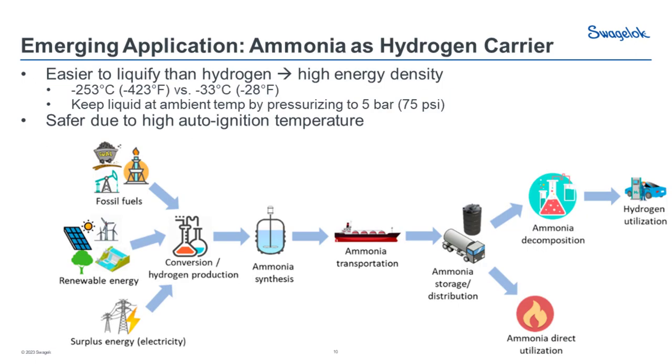Another one that's kind of an up and coming application for ammonia is to use it as a hydrogen carrier. Of course, it is NH3, or three hydrogen atoms in there. And it's a much more convenient way of carrying hydrogen than, say, compressing it or carrying a liquid hydrogen. The reason for that is because the liquid ammonia can be stored at relatively low pressures and keep that ammonia as a liquid. So you get really good energy density. You get a lot of hydrogen atoms into a really tight space.